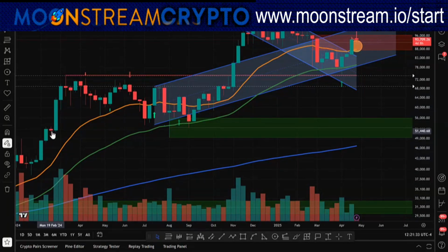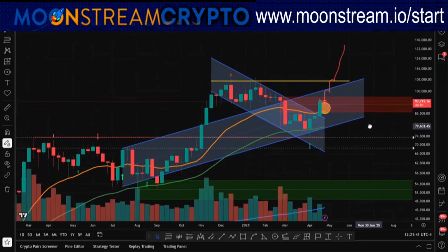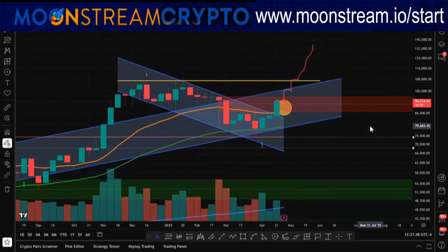4 green candles, red candle, small one, boom, bigger push higher. And so we can see that over and over again, sometimes 4 candles. But you know, it's rare that we see 5, 6, 7, 8 green weekly candles. It did happen last cycle leading into the high, and then of course things rolled over a bit.